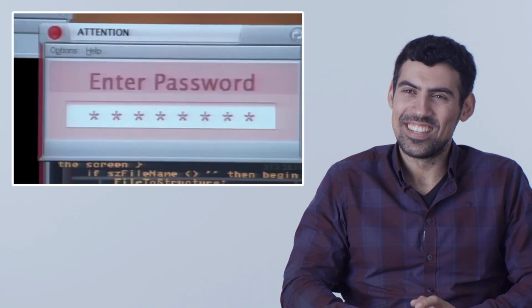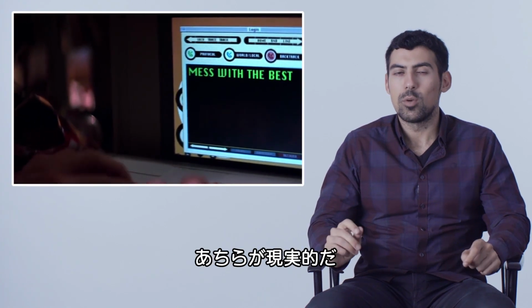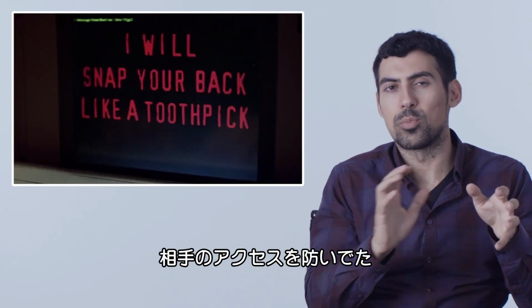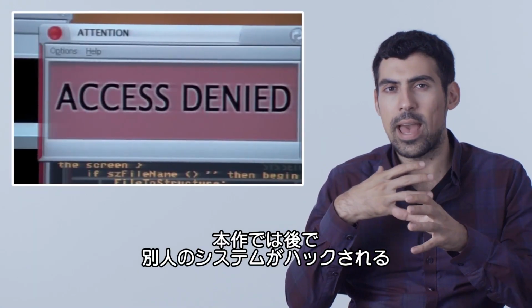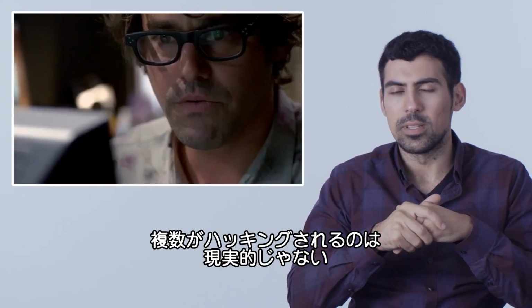You wanna play? This is also kind of similar to Hackers, where two hackers were competing, taking over control of a machine. It was a bit more accurate in Hackers, as they were essentially competing on the same target system, trying to prevent the other person from accessing it. In this, you see they're competing on a system, but then someone else's system actually gets hacked. What the hell? So in this case, there are multiple systems getting hacked, and it's just a little bit less realistic.